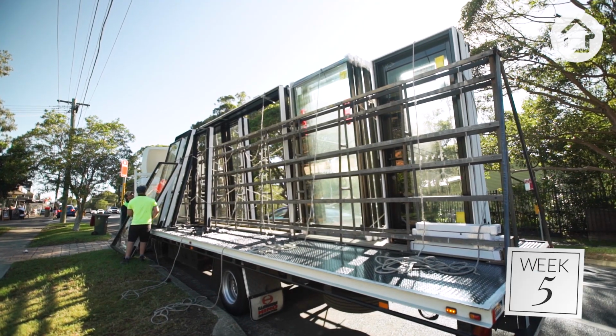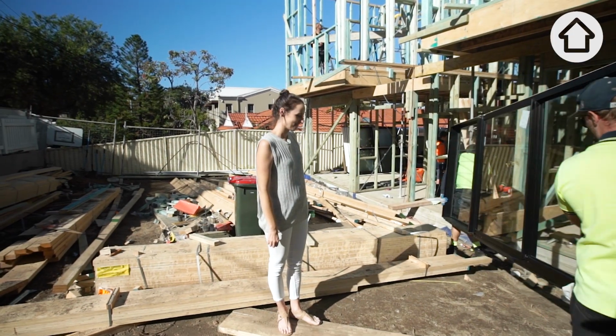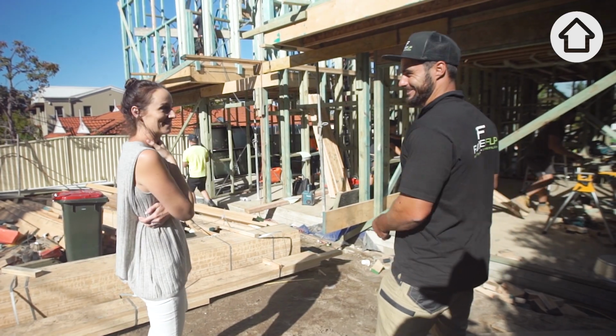Okay, so the Hanlon window trucks just arrived, which is great news. They're always on time. Let's start chucking windows in. Oh my God. Chaos.